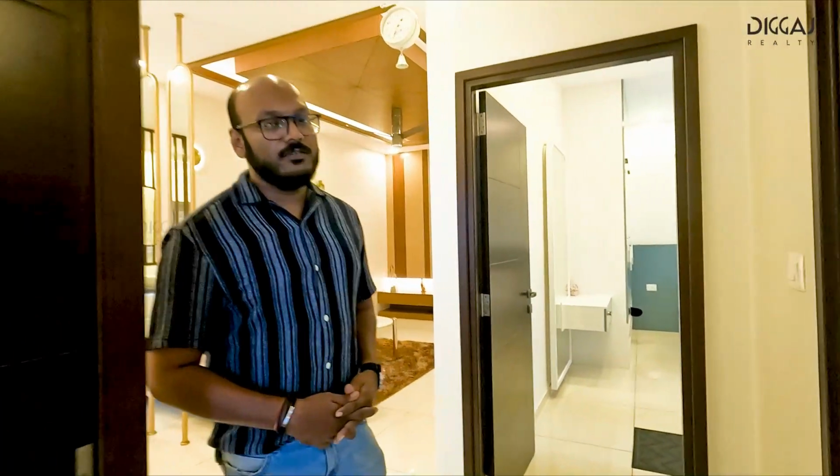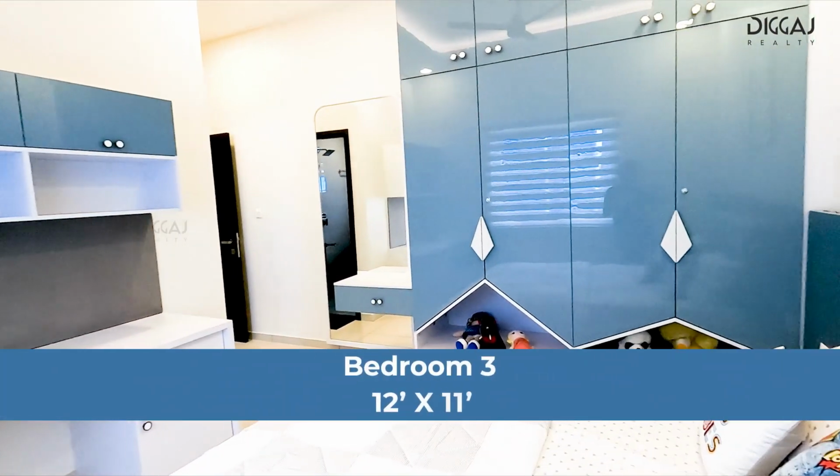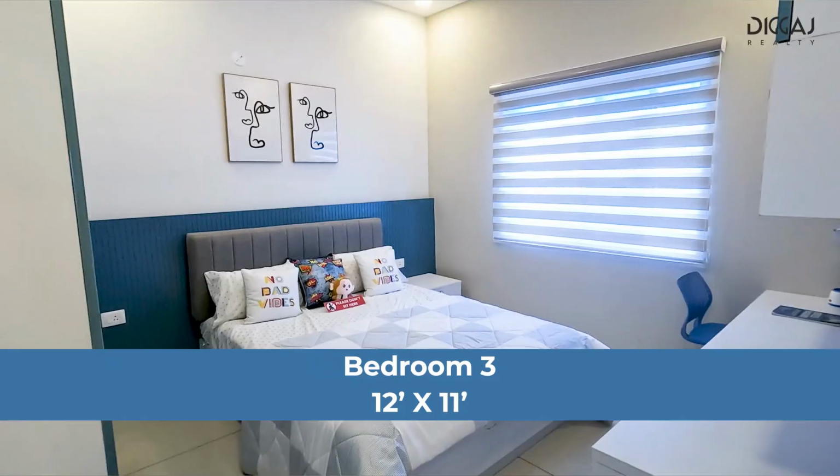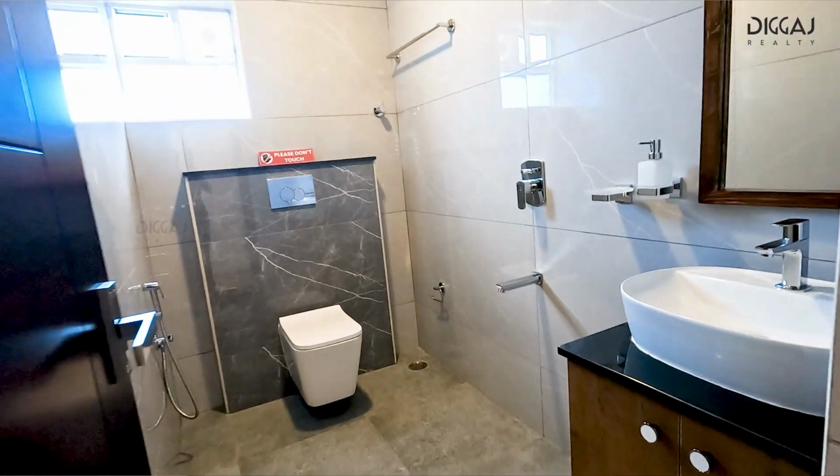Coming to the third room, which is just in front of the other room as well, this is also measured as 11.6 by 12, which comes with an attached washroom. Same dimension, 5 by 8, with the fittings from Jaguar.